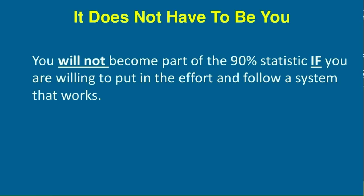90% doesn't have to be you, okay? You don't have to fall in that bucket. I'm not saying that to you to say that you're destined to be in that bucket. But if you want to be in that 10%, you're going to have to put some effort forth. And there's just no way around that.